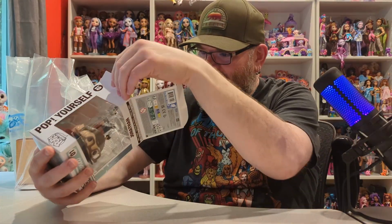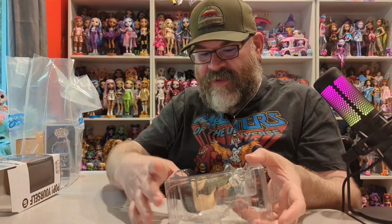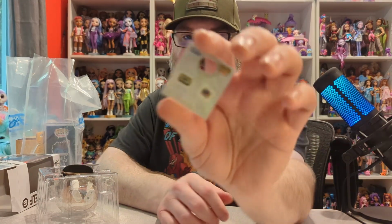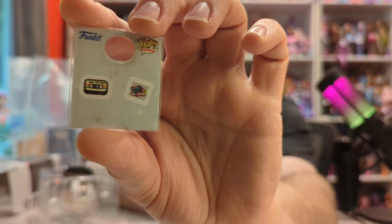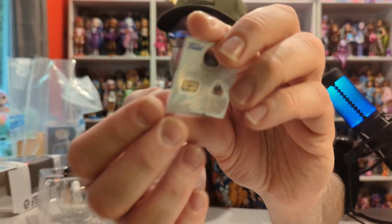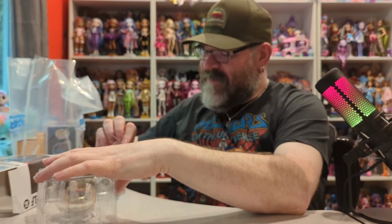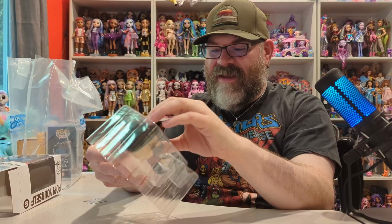So let's open him up. I did get some little stickers. I don't remember where I put them. Oh, they're in here. Okay. They weren't originally in here, but I put them in here. So these are free. They offer a bunch of different little stickers that you can pick from, and you can customize your pop figure with them. And I got these because they're very 80s, and I liked that the cassette tape has a rainbow on it, so I might actually put that on the back of the jacket or the hat or something.